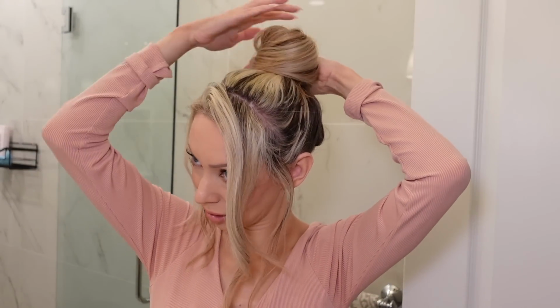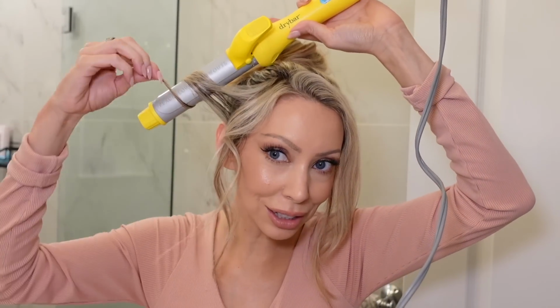And then make that your messy bun. I kind of just mess with it and pin it in place. Now, here's where the magic happens. You take these pieces that are out and then you curl them away from your face. So you want to take thin little sections. Don't just do it all in one. Do thin little sections. You do all your little pieces.